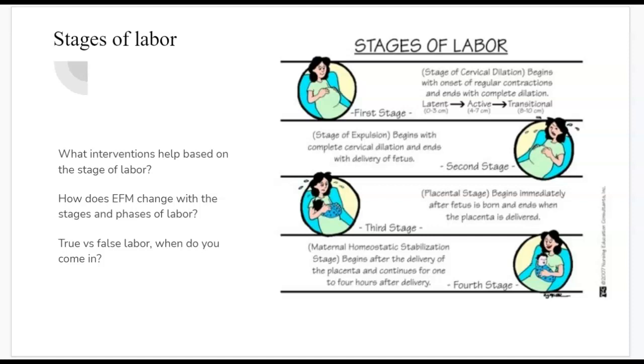The next thing to note is when do they come in even for labor? So you have to know about true versus false labor. So for example, one of the things we tell people is around the contractions. If you're having contractions, the timing of the contractions, and they're less than 5 to 6 in an hour, then you're probably not in labor yet. Okay. If you are having greater than 5 to 6 contractions in an hour, then we do want to assess you for labor. And that's true in high risk as well as in normal labor.